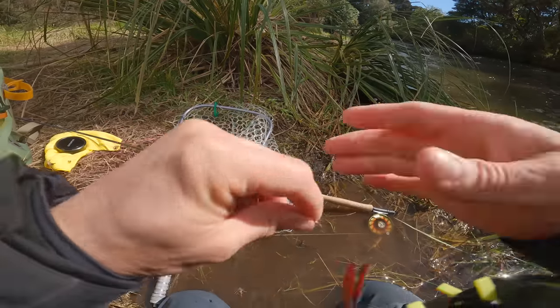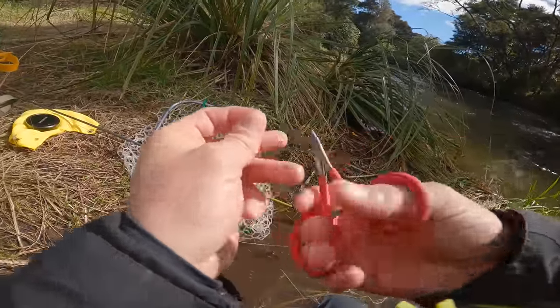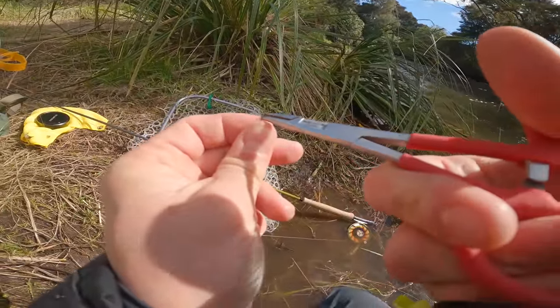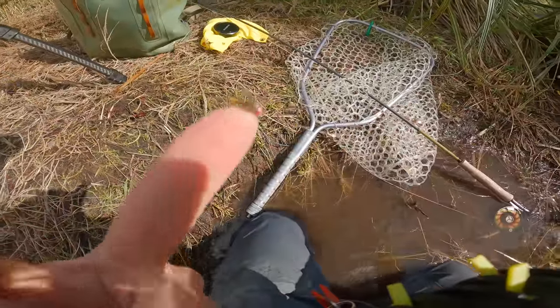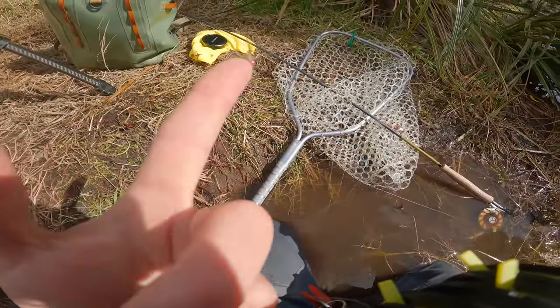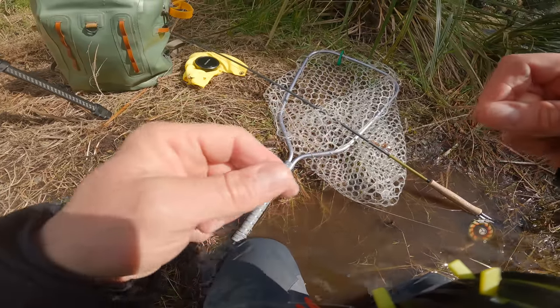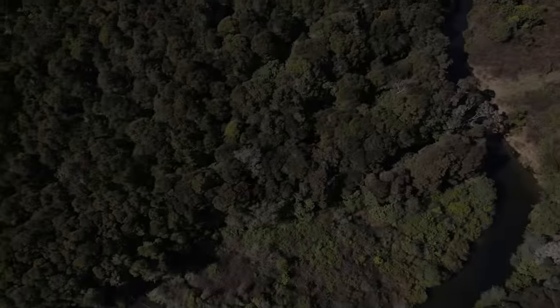Put that in there, tag ends in the hip pack, crush this barb, because we don't want that. So, we've got that one there, and then I've just replaced the habanero with a size, I think it's a 16 or a 14, of the same pattern, but it's still going to count. Still got a split shot, lovely stuff. Here we go.